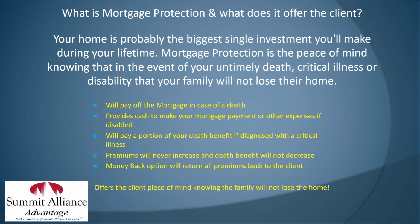And real quick, what is mortgage protection and what does it offer the client? In most cases people think of their home as probably the biggest single investment that they're going to make in their lifetime. And mortgage protection offers them the peace of mind of knowing that in the event of an untimely death, or maybe heart attack, cancer, stroke, or a disability, some type of injury, that the family's not going to lose the home due to loss of income because of these events or because of having to deal with that illness or sickness to get well again. A lot of times that could be a loss of income there.